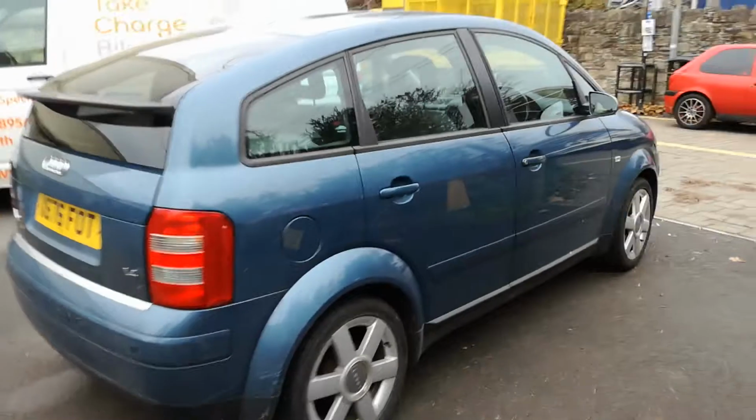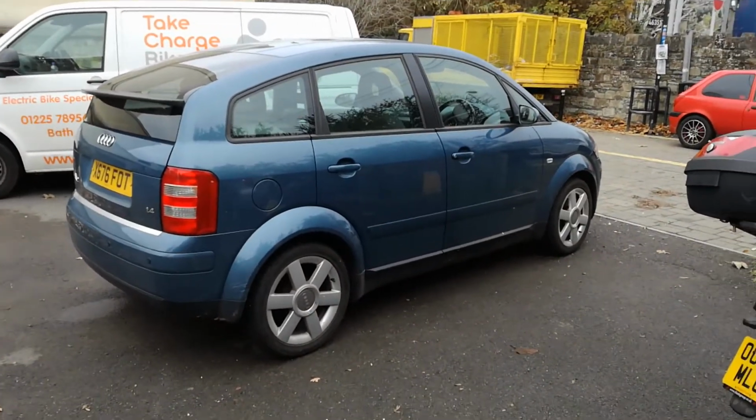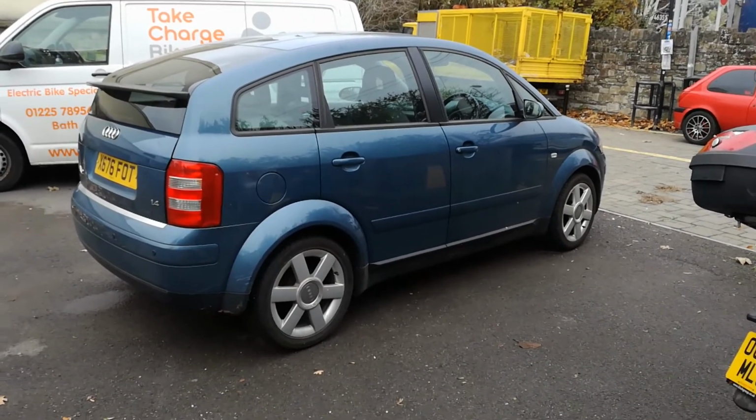But there we are, Audi A2. Very, very nice little car, actually. Expensive in its day, cost a fortune.